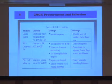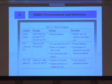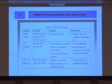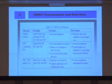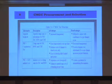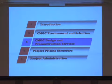As John said, one of the features of CMGC is using open books. Open book means that the owner, designer, and the CMGC, especially the agency, can look at the estimate, look at the labor portion, the material portion, the equipment portion, and try to understand and review it. Sometimes you get what's called an independent cost estimator, or ICE, that participates in this review process as well. And then the other costs are negotiated, the ones that are shown here, and they help set the total picture for the cost of the project.